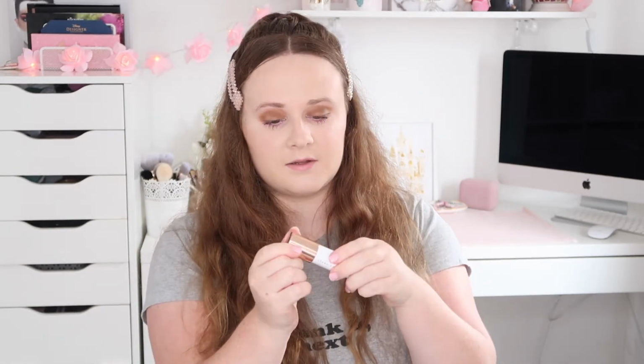Okay, and the next makeup product is this little one here. This is the Ted Baker lip and cheek tint. It's kind of like a stick. The colours in it are like coral, and I'm not sure how well you can see it, there's shimmer in there as well.